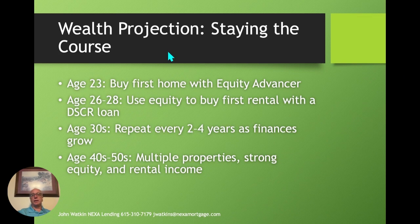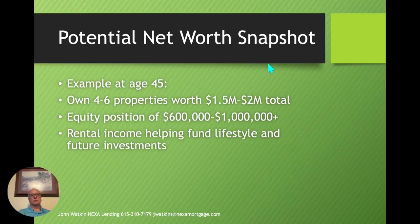At age 23, you can buy your first home with the equity advancer. At age 26, you use equity to buy your first rental with that DSCR loan. At age 30, you can repeat it every 2 to 4 years. And some people can do it more quickly just based on their financial position. Age 40s and 50s, you're going to have multiple properties and an incredible net worth just by using this simple formula.